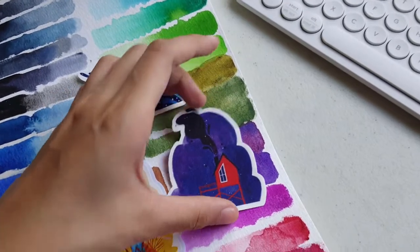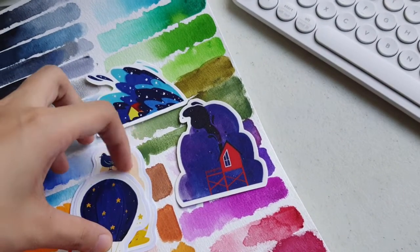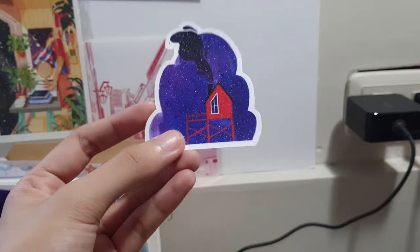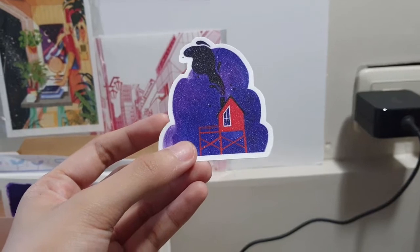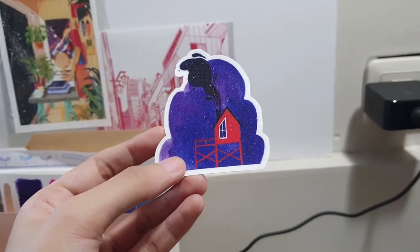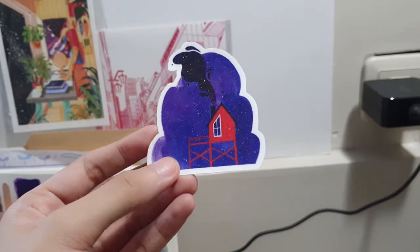Okay, this one is actually glittered, but you can't clearly see. It looks really good in artificial light when there's light around. Let me show you. When there's no artificial lighting, like if it's daytime, it just looks like a matte sticker. But if there's artificial lighting, the glitters look so nice on the sticker.